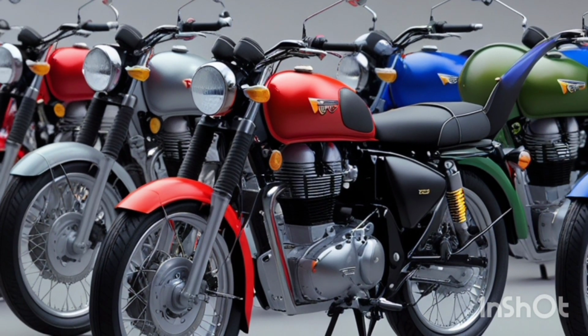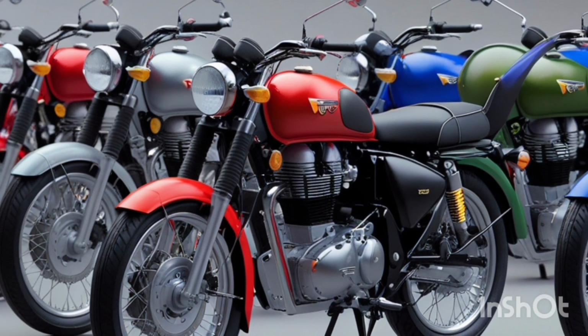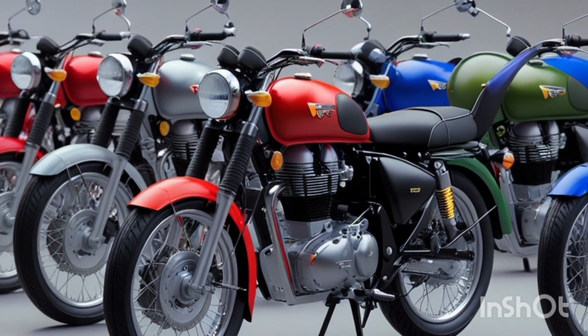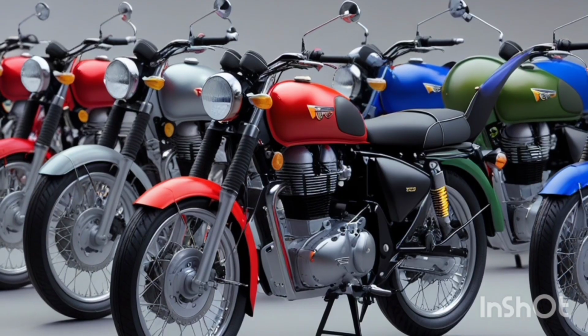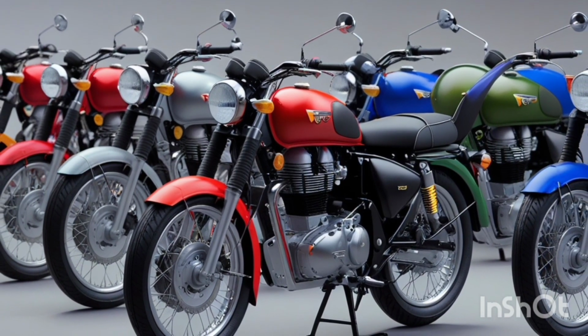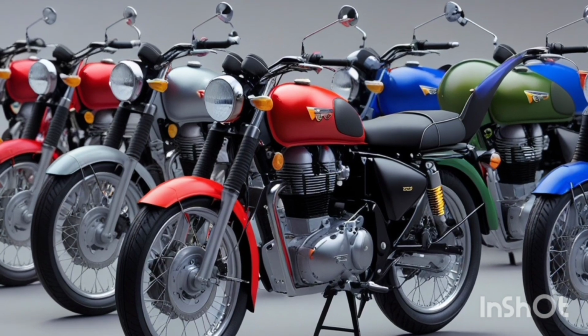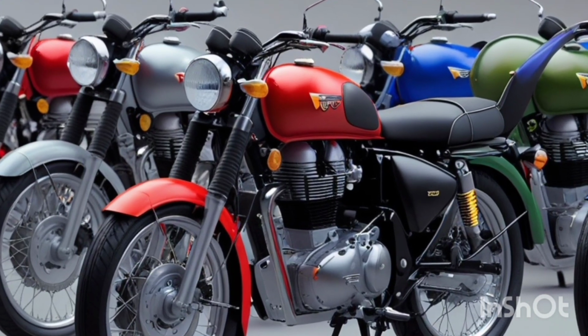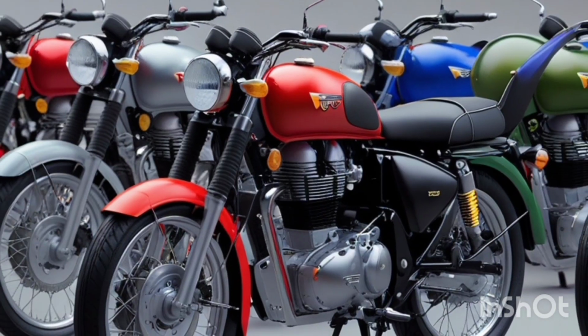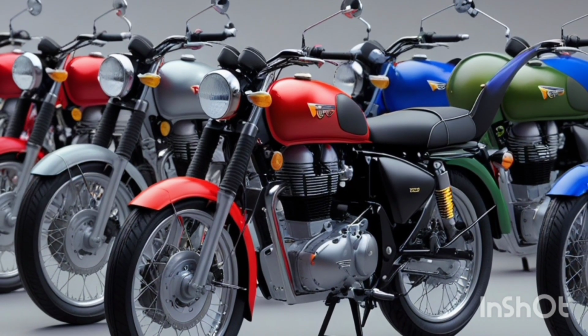The Meteor is not built for speed but for smooth, stable cruising. It handles city traffic and highways with ease. The engine is refined, the gearbox shifts smoothly, and the suspension is tuned for comfort, making it ideal for daily commutes and weekend escapes. Royal Enfield Meteor 350, easy to ride, hard to ignore. Is this your next cruiser?